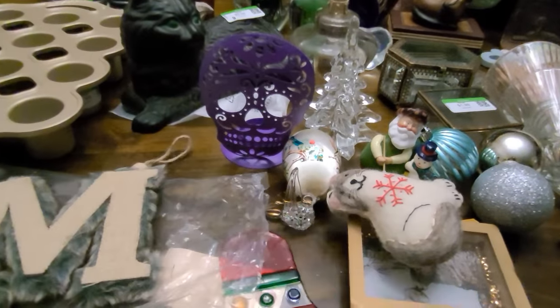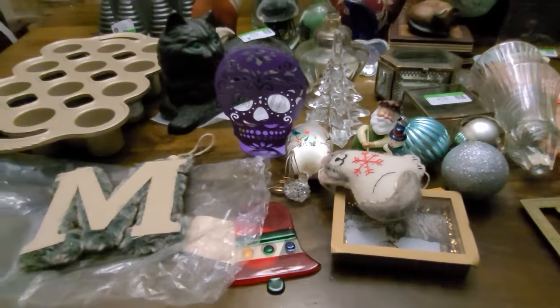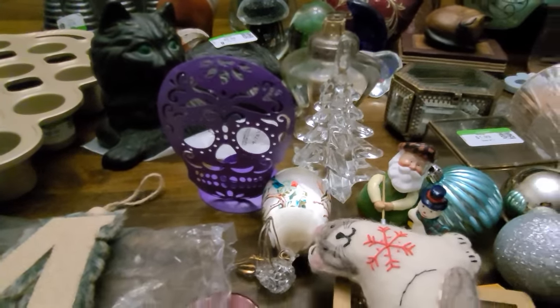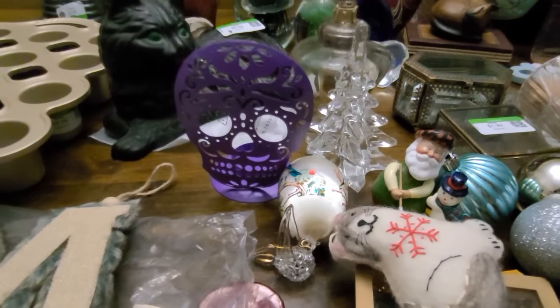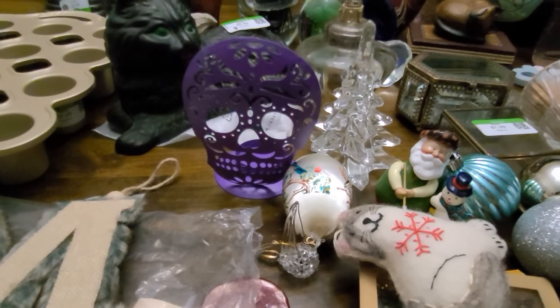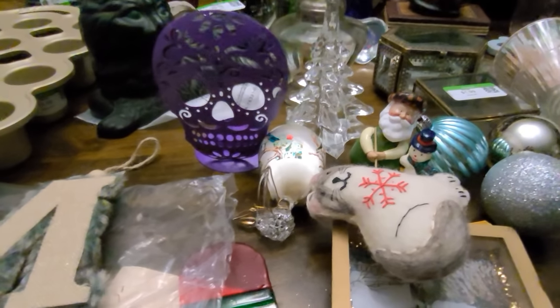As I say, I paid $8 for the whole bag. The Christmas tree will be staying with me, but if I was planning to sell it, gosh, those have gone up in value. Even the small ones are selling upwards of $20, $25, $30.